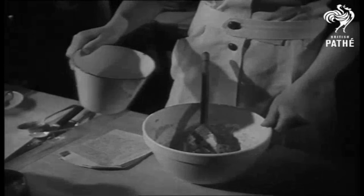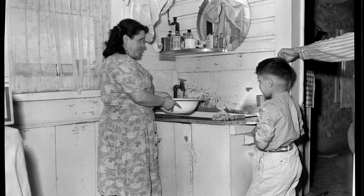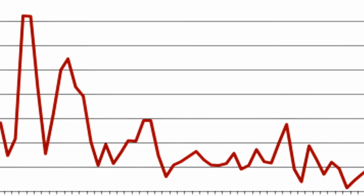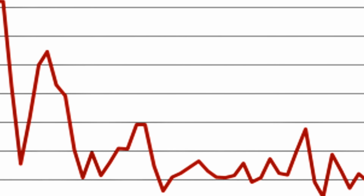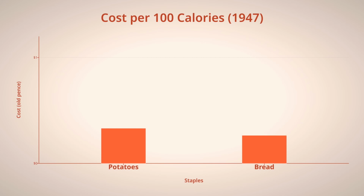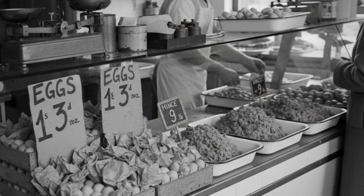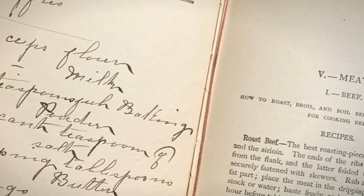The Ministry of Food had taught a generation during rationing, and those women taught their daughters. A 1975 survey found working-class mothers could name the exact cost of every meal they served, down to the penny. They knew potatoes were cheaper per calorie than bread, that eggs provided more protein per shilling than cheap mince.